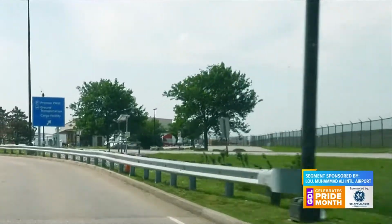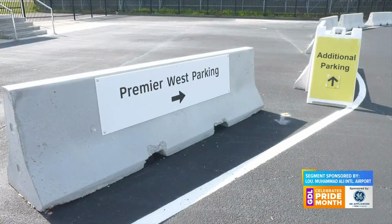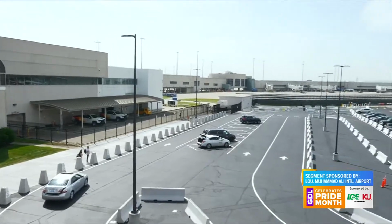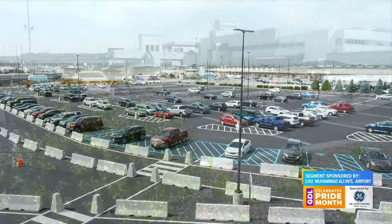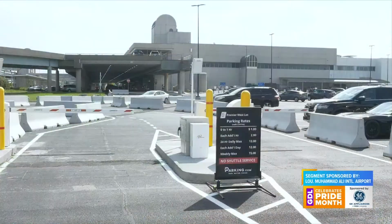And to make things a little easier for folks, we've just opened a brand new parking option, our Premier West parking lot on the west side of the terminal building, closest to Crittenden Drive, where our rental cars used to be. This is a really convenient option. I would even dare to say that it may be the physically closest lot to an entrance in the building. Obviously the garage is covered, and the surface lot is very convenient for a lot of folks as well. But this one, as well as our Premier East parking on the opposite side, are also very convenient options.